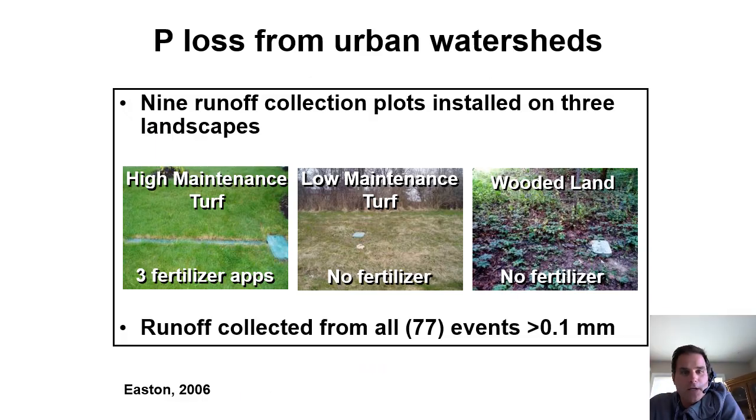So Zach Easton continued that work here for his PhD project, and he evaluated high maintenance turf, which had 3 fertilizer applications per year. You can see the nice thick green lawn there. Low maintenance turf, which is just a typical lawn where somebody just mows it. Half of all Americans just mow their lawn and they don't apply any fertilizer. And then he looked at wooded land, so you can see what looks like maybe some weeds, some bare soil, but also maybe some native vegetation as well. And he collected runoff from 77 rainfall events, and this was in Ithaca, New York, over a 2-year period.